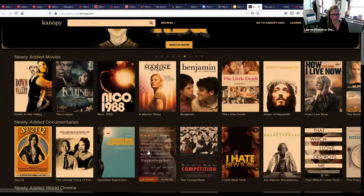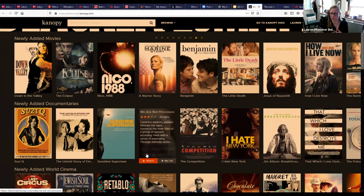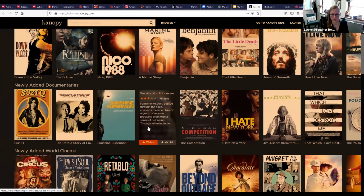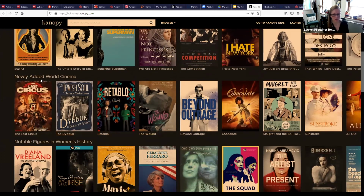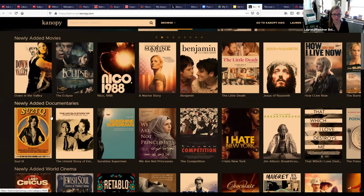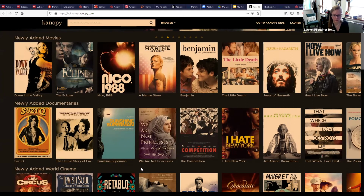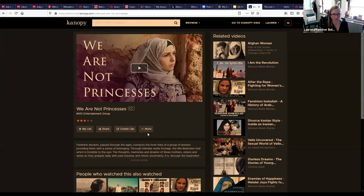So you have a really wide variety. Canopy sort of started with its focus being on Indian art house films and documentaries, award-winning documentaries. And I would say that that's still generally the flavor that's available, but you'll see that there are a lot of other things that have been added, and they're always looking to add new content. So the areas on this first page are sort of broken down by newly added at the top, right? Movies, documentaries. Again, a lot of these are award winners. So you'll see oftentimes the little, I call them seals of approval, but really they're if they won an award somewhere.